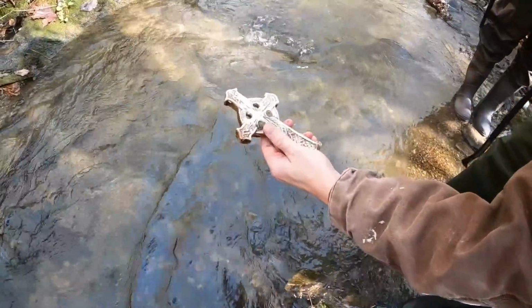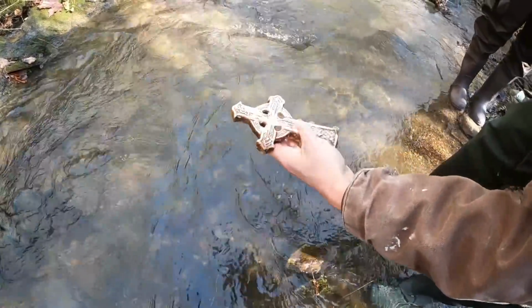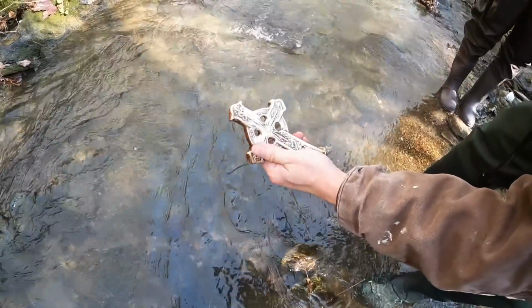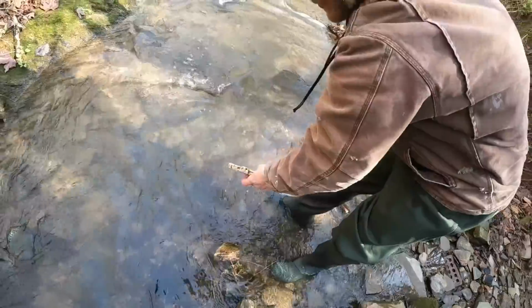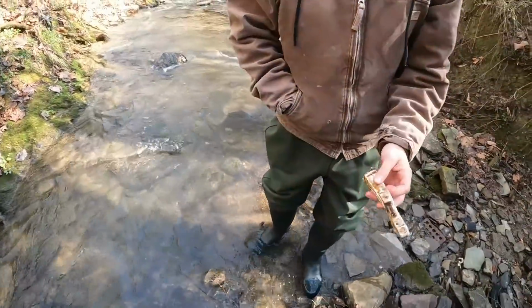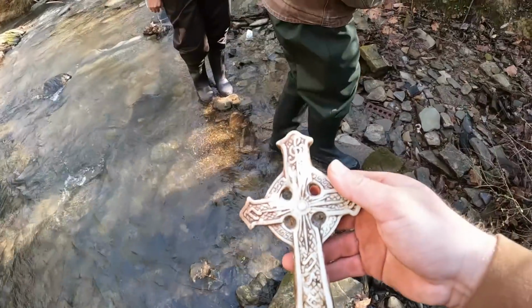That's kind of neat and creepy at the same time. Is it ceramic? Yeah. So it's not plastic. I guess it shouldn't be surprising, as there is an old church not too far from here. Yep. And I'm assuming that there's probably a graveyard, so that may have come off of somebody's grave at some point. Maybe so. Probably not a bad assumption. Dang, that's pretty cool. I guess we'll keep going.